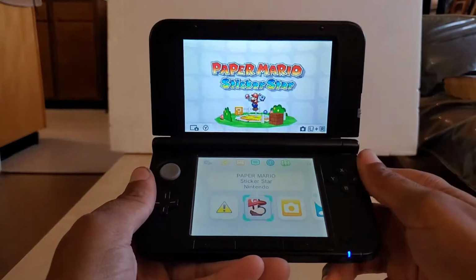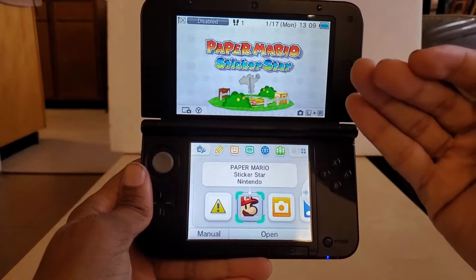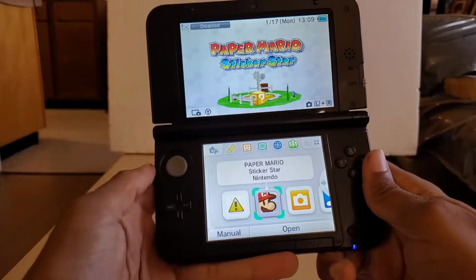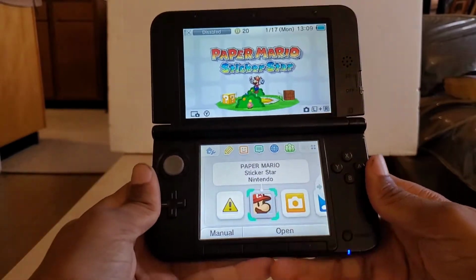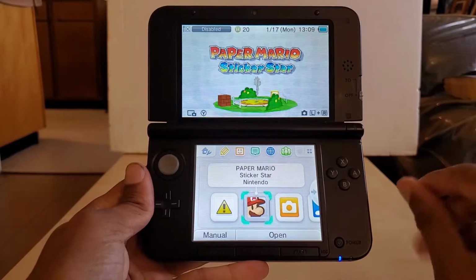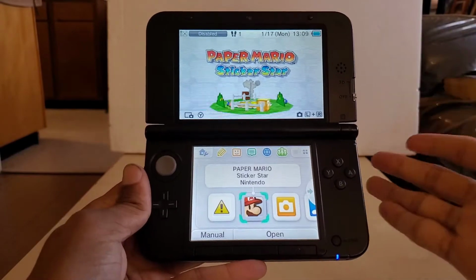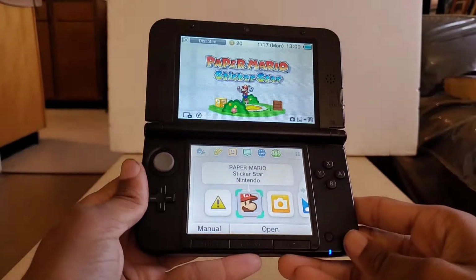Wait for this to power up. Inside we have Paper Mario Sticker Star, which is a very good game. We're going to turn the volume down, this way I don't get hit with any strikes. The difference between this and an XL, so I'm going to try to explain it the best I can.